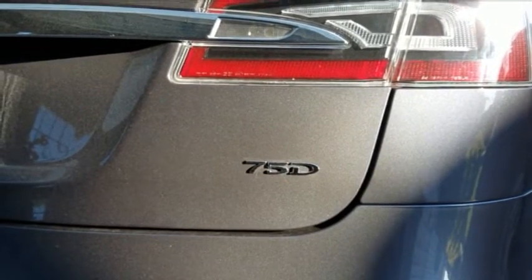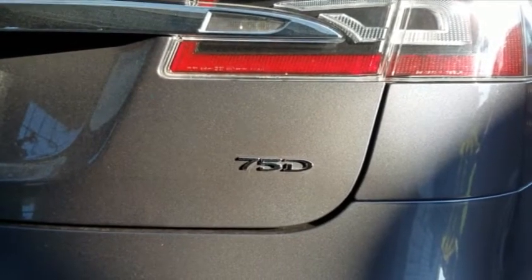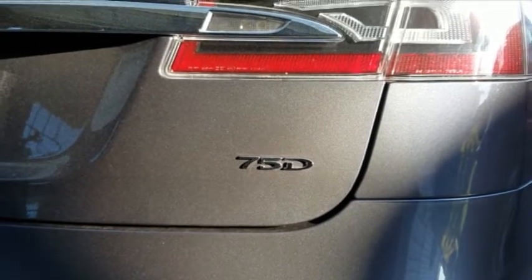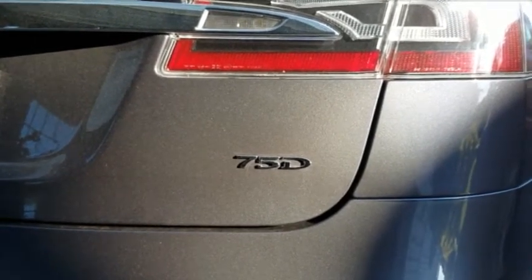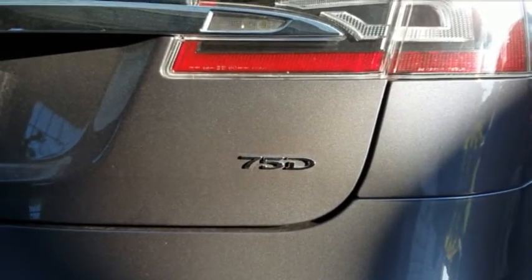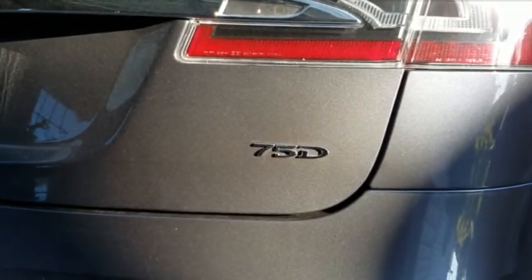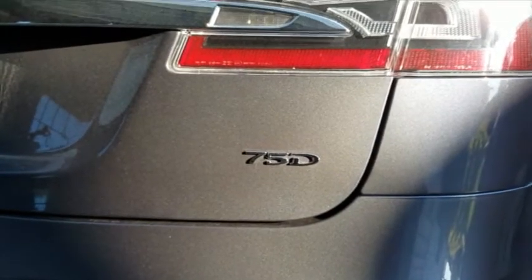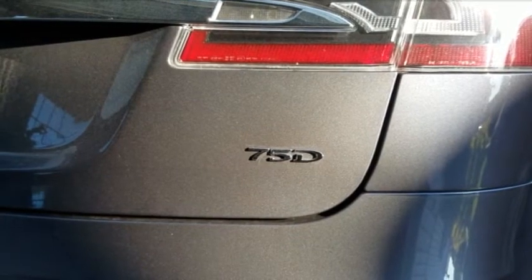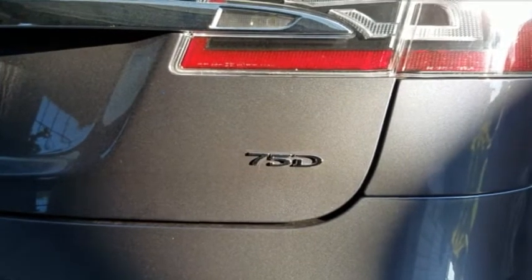When I travel 130 miles, I can get from my home to my office and back home easily with 50 miles left. No problem. Even if I stop along the way, I still have 50 miles driving 130 miles. So I don't have to stop at a supercharger. If I get sidetracked, I'll stop at a supercharger for about 10 minutes to get 50 plus miles, if I know I'm going to have a little detour. But for the most part, I don't have to stop.